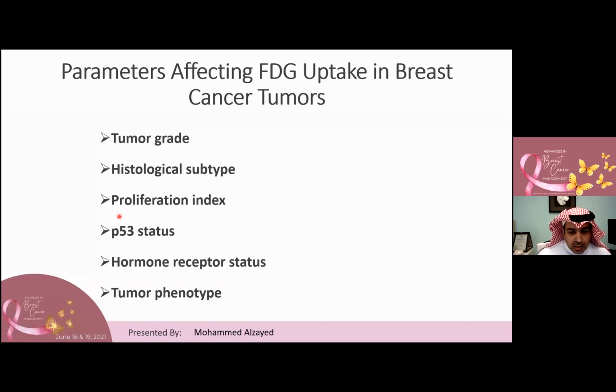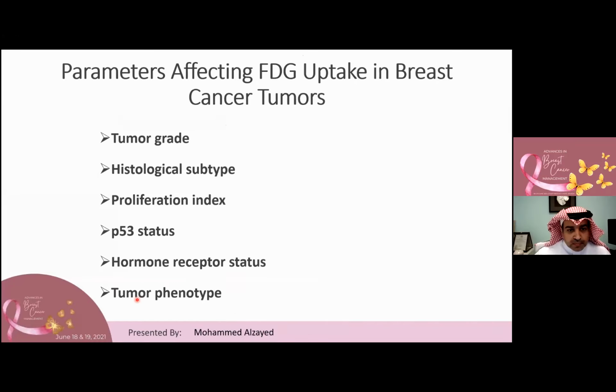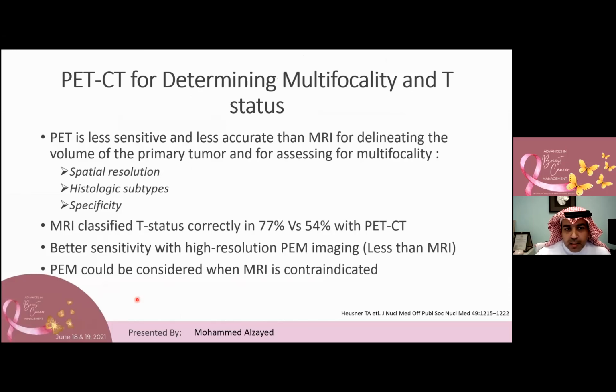The Ki-67 index, tumors with p53 mutations have higher FDG accumulation. The hormonal receptor status as well has a value in determining the detectability of FDG PET scan, as well as the tumor phenotypes. So triple negative tumors will have higher FDG avidity, which will reflect in detectability of disease either on the primary site or metastatic areas. So let's start with the role of PET scan in T stages.